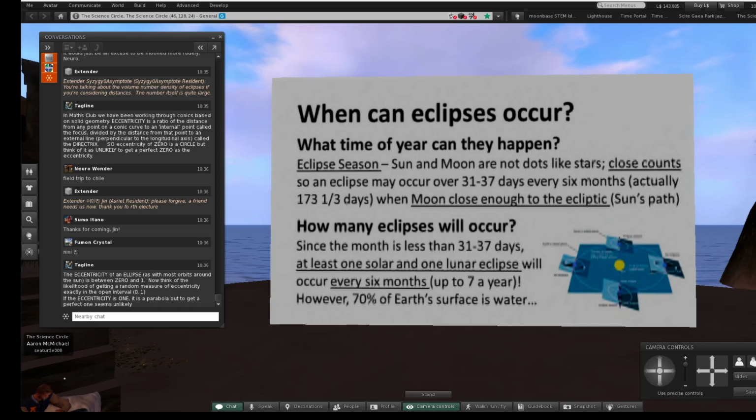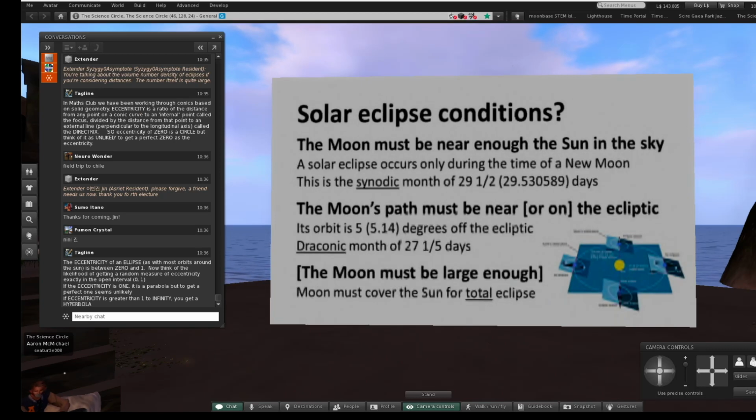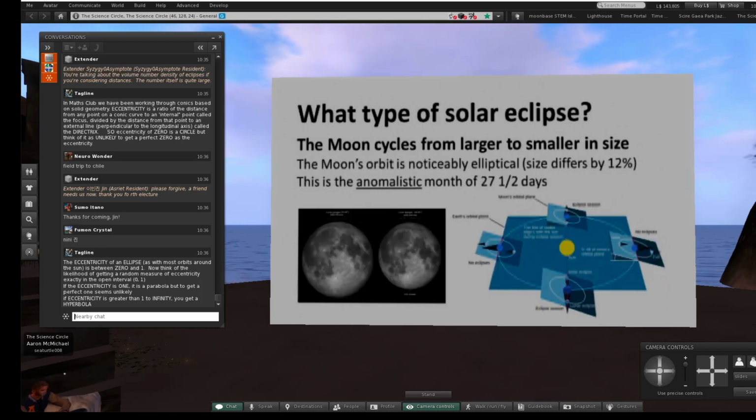Okay. So anyway, every 6 months there's going to be at least one solar and one lunar eclipse. But the ancients didn't know that stuff. They were able to work out some. Now, for a total eclipse, as I mentioned, the moon must be large enough to cover the sun. Otherwise, it's an annular eclipse. And if it's slightly off its orbit, it's just a partial eclipse. Okay, so let's move on.